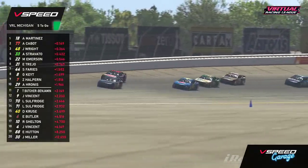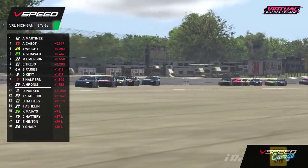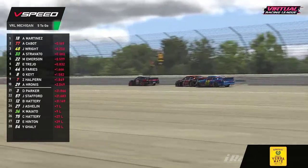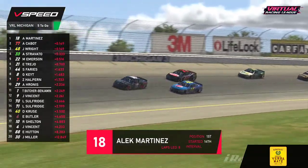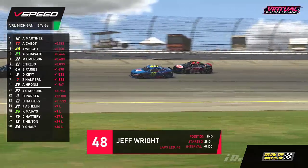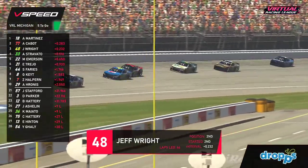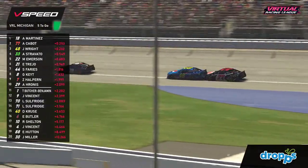And oh, big slide there, really deep into the corners. Not going to work out for him, I don't think. He tries to pull the draft off the 18 of Alec Martinez, but Martinez absolutely flying right now. Here comes the 48 of Jeff Wright, though. He's going to try and take second away. And Cabot not going to concede the spot just yet, but I think he knows maybe that 48 car has a better opportunity of getting up there and challenging.